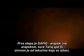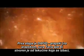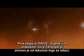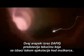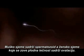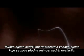The first stage is the nutfa, and you'll have to excuse my pronunciation. This is from Surah Tariq 6. He is created from a drop emitted. This Arabic term refers to the forceful emission of fluids which occurs during ejaculation in the male and ovulation in the female. The male secretions, called semen, contain the spermatozoa, and the female secretions, called follicular fluid, contain the ovum.